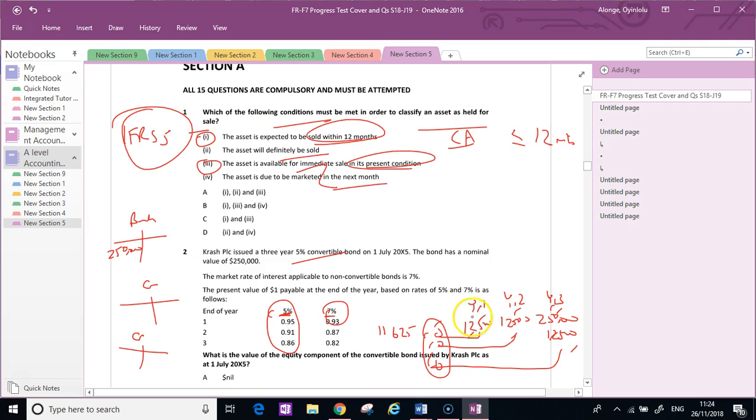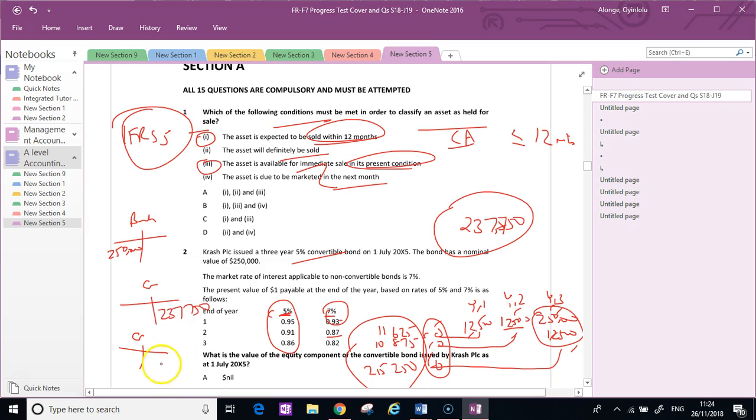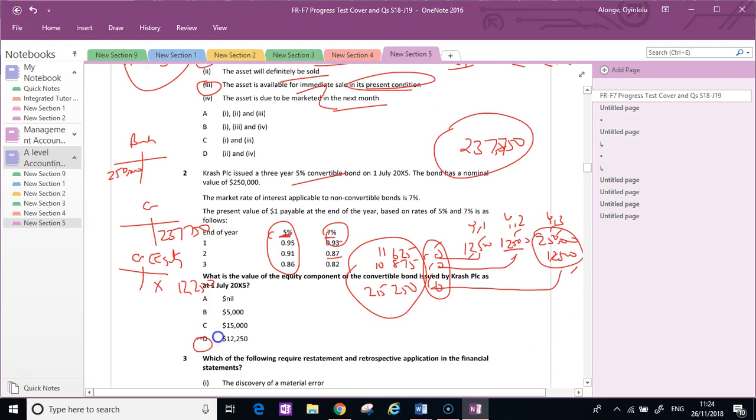11,625. So when I say the present value, literally I multiply 12,500 by the 0.93, I multiply 12,500 by 0.87, and I'm multiplying by the 0.82. When I add all that together, I have 11,625, I have 10,875, and I have 215,250, and when I add all these three together, I have a total value of 237,750. So if this is 237,750, it means I must have offered something else as well. It's the equity, and that's the difference. And that comes to 12,250. And that's D. Right. Okay, great.